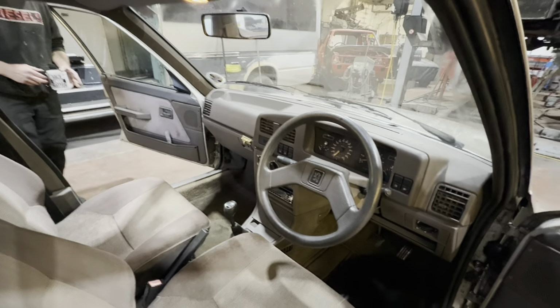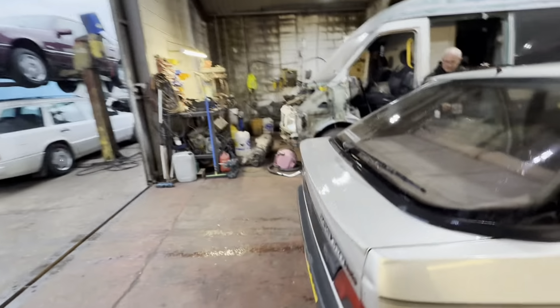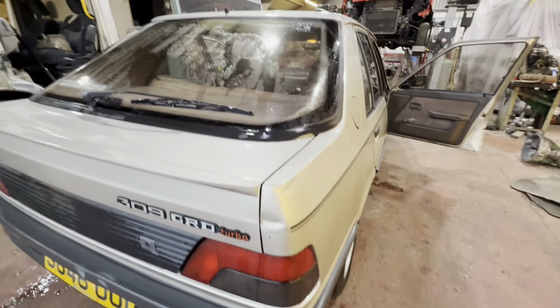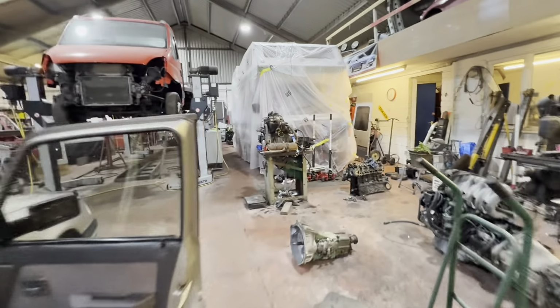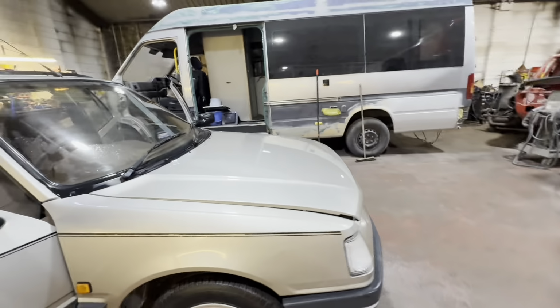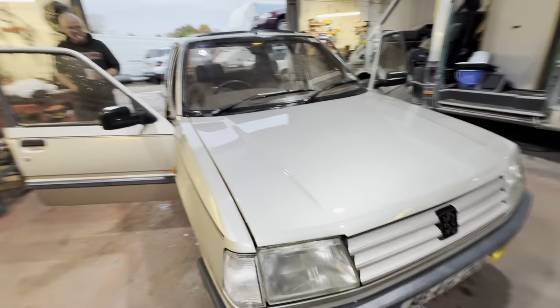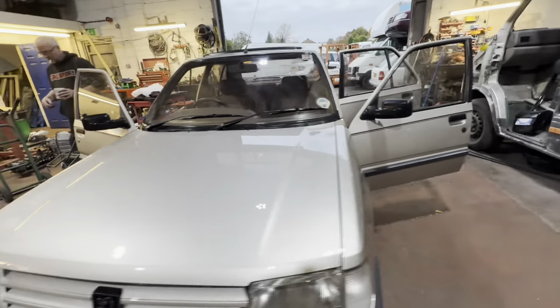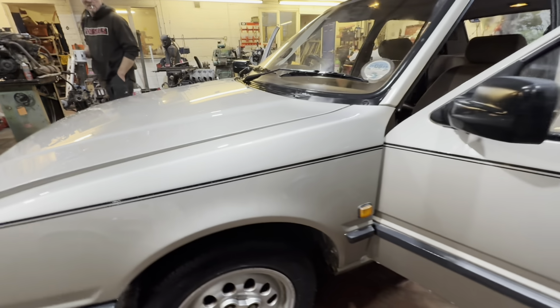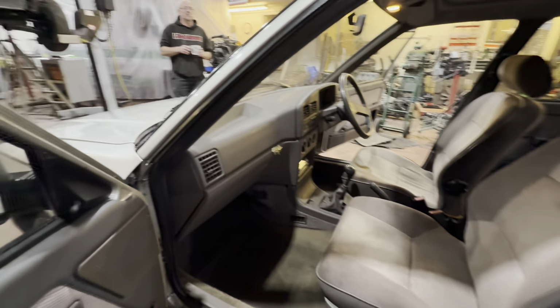Original Peugeot gear knob, original Peugeot steering wheel. We've got a couple of old boy dings we're leaving. There's a little one there, and there is a ding on that front wing. You can just see it on the front there. But if that's the worst of the wounds, we've repainted the bonnet in the correct colour because the lacquer was rubbish. We have removed Reginald's hand paint job on the wing because it looked awful. But there we go, look. She is as clean as a whistle.